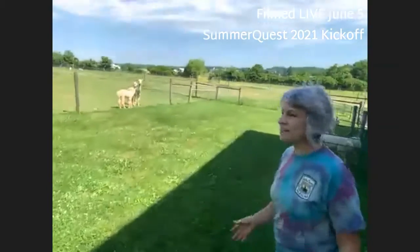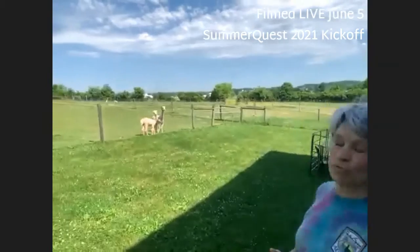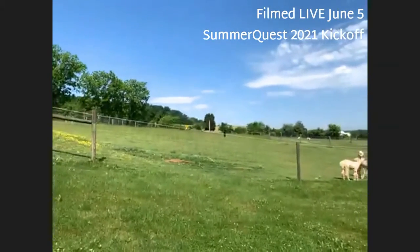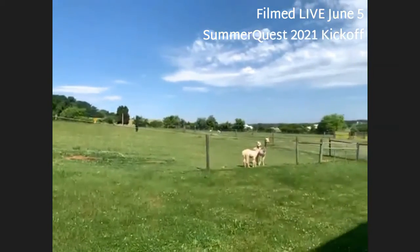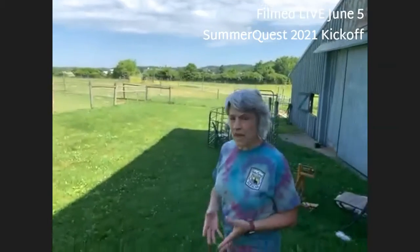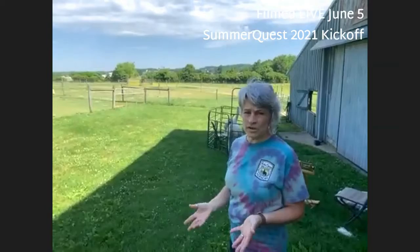Alpacas are pretty content just spending their days in the pasture grazing. So their main source of food is the grass that they eat. They also eat hay, which is basically dried grass. So that's another nutritional staple for them that they definitely eat year round, but especially in the winter when there is no green grass to eat.